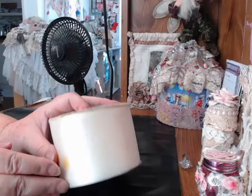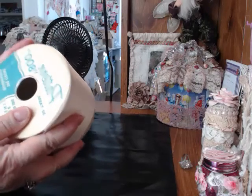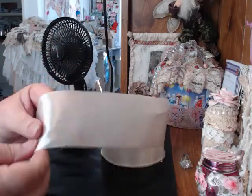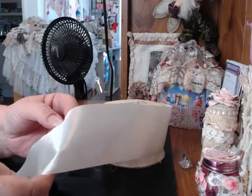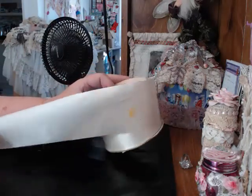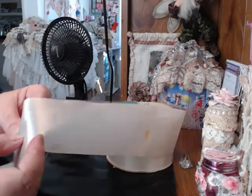So then there was tons of ribbon. And this one says there's 50 yards here. Now this is floral ribbon. So it's an acetate. So it's got a, what does it say? Acetate fused edge on it. Water repellent. Still kind of neat to work with.